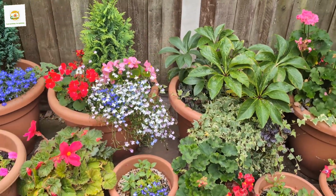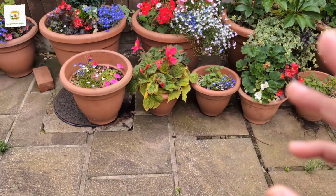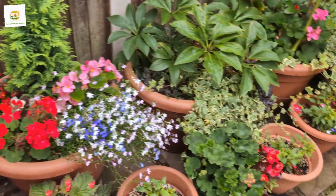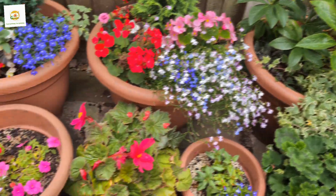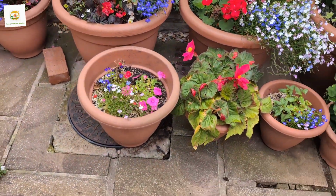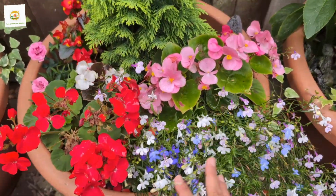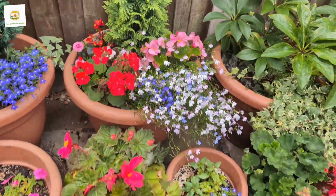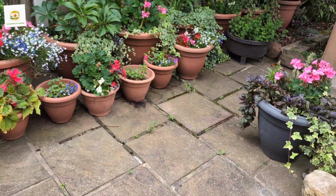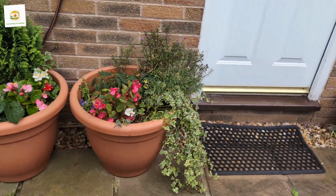So overall, my go-to plants are these geraniums, begonias, and, yeah, these impatiens, they do sometimes good, sometimes not. Also fuchsias and lobelias, they work really well. They are really beautiful. So these are my go-to plants for every year. And then I can keep working on others too, but I'm quite happy with how my containers are looking this year.